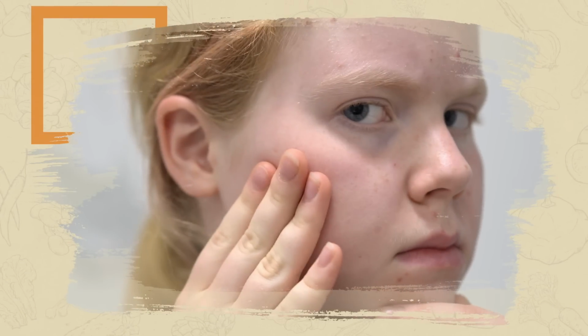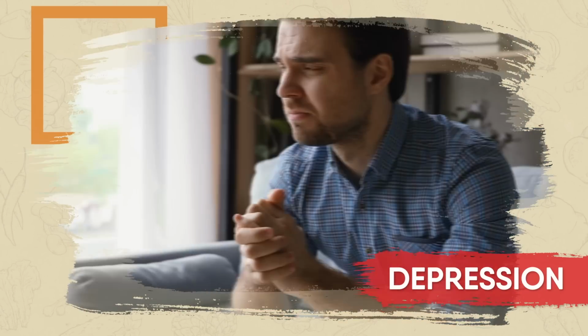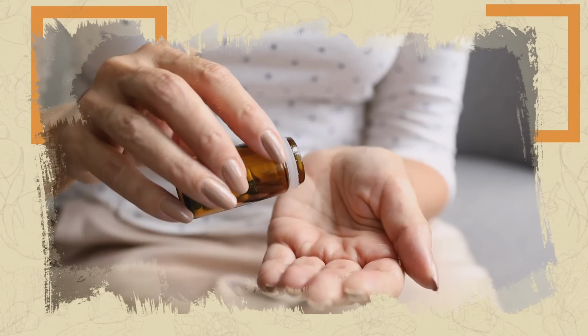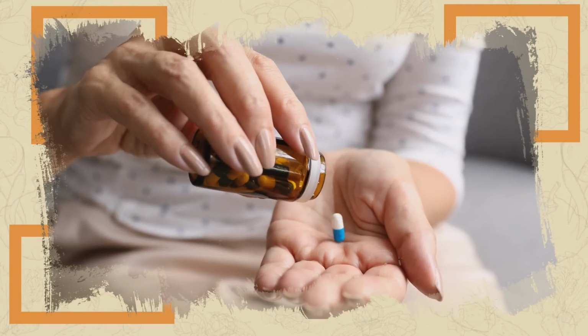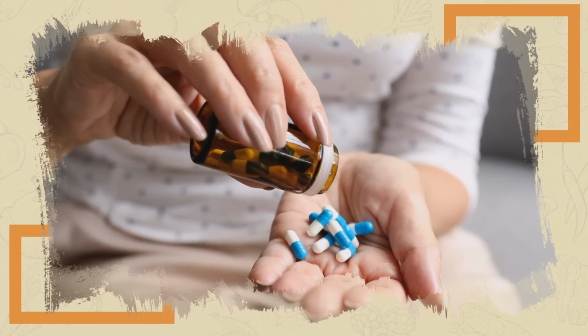Hi there, viewers. Do you have a hormonal imbalance? Men and women both can experience this condition. It can cause acne, obesity, energy crash, depression, anxiety, and fertility issues. Medication can only relieve the symptoms but does not change the situation. Not to mention the enormous side effects that come along with a hormone pill.